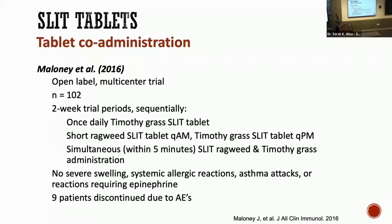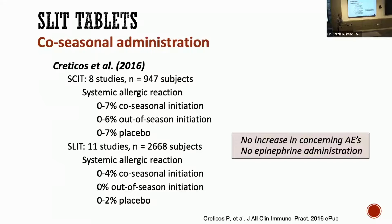So if the patient truly has a ragweed allergy and a grass allergy, you can give them 2 tablets. This study did that where they basically gave one in the evening, one in the morning, and then eventually they took them at the same time. I mentioned before, you can give them co-seasonally, meaning you can treat the patient in the season whether they're allergic. There is no increase in adverse effects or epinephrine administration.